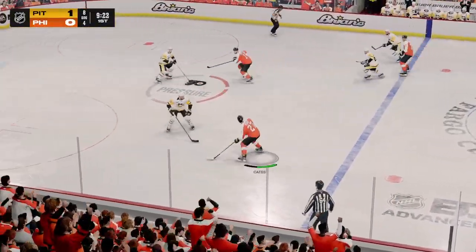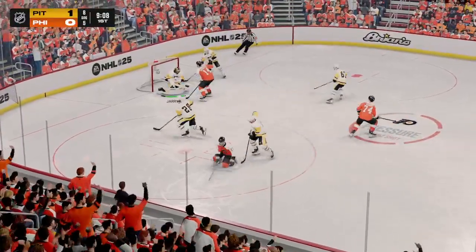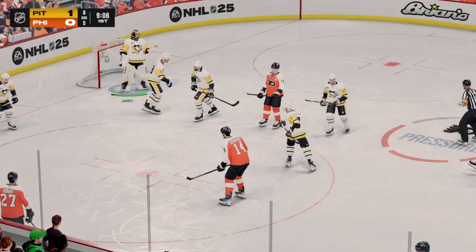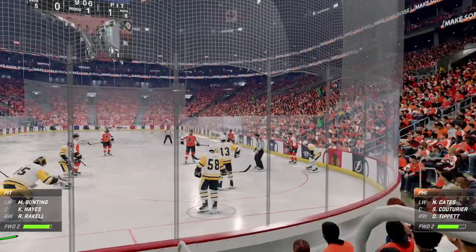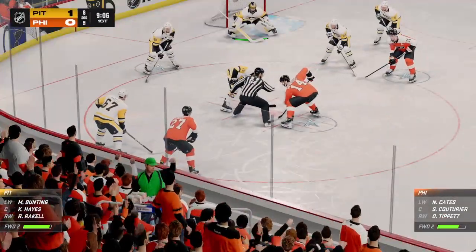The goaltender has to be able to anticipate the play, and he does just that. Gets clear to the shooter in the low slot and makes the save. Jarry's going to hang on to the puck for a whistle. Past the halfway mark of this period, Pittsburgh's ahead 1-0.